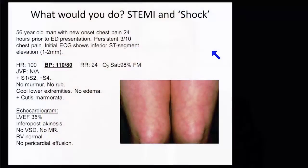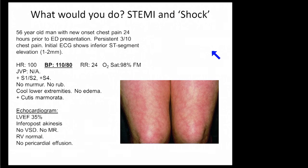So this is an interesting case that I thought I'd present to the group, and I'd love to hear your thoughts about this particular patient who came in with ST elevation MI. As you can see on the slide, I put "shock" in quotation marks because that's part of the issue here, how you define cardiogenic shock in this particular patient.